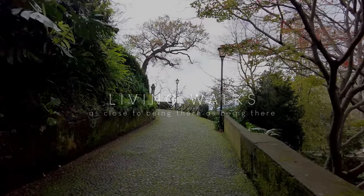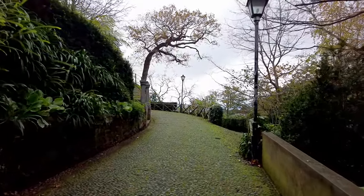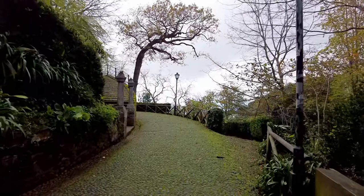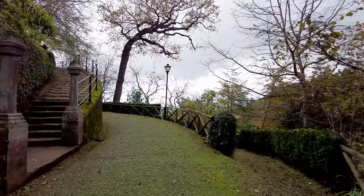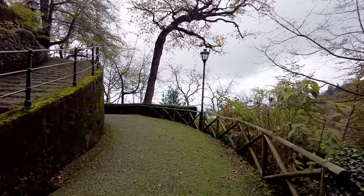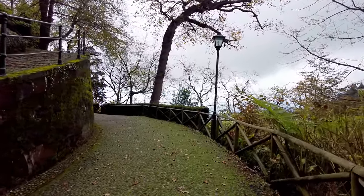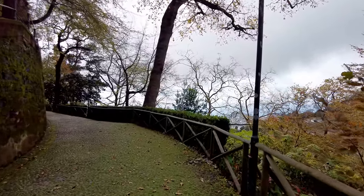This forms part of the walk from Monte to Comanche via the Levada Dos Tornos. If you wanted to walk the whole way through to Comanche, that'll be about 18 kilometers. We're going to do about half that, and we'll be ending the walk at the Jasmin Tea House, and then we'll show you where you can catch the bus going back, the 47.